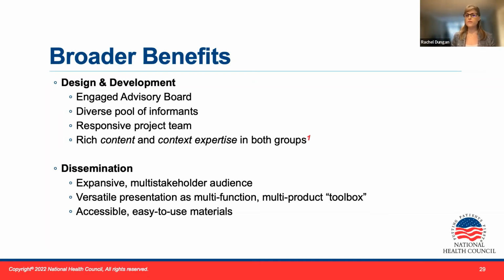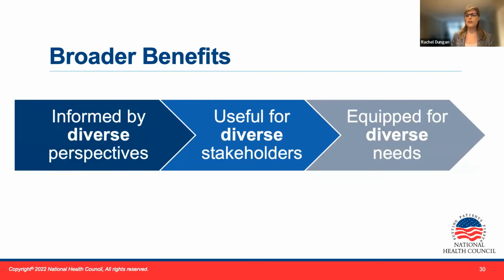Next slide. As a result, the products emerging from this process feel almost inherently accessible for diverse audiences and useful for addressing diverse needs. And the question we might ask here is why does that matter? I think sometimes we take for granted that that's important, but why is it especially crucial that this toolbox be equipped to benefit or support diverse end users? It seems a bit self-explanatory, but we'll think through it aloud.